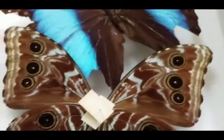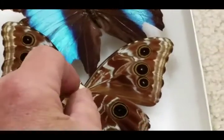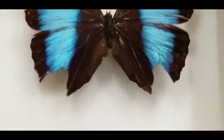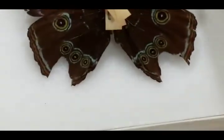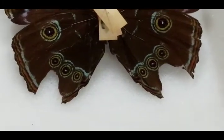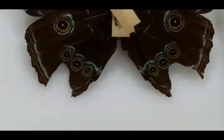Now, I want to show you something that also works kind of cool. And this is one I kept on purpose just for this reason, because it was a great example of what happens when a bird actually does take a shot at one of these morphos. Think about it. Birds are aiming for the eyes. Look at that real nice, even bird bite out of those hind wings, where that bird aimed for the eyes on those hind wings. Instead of going for the head, man, it aimed for the hind wings.